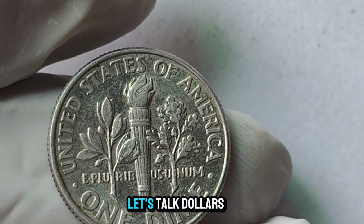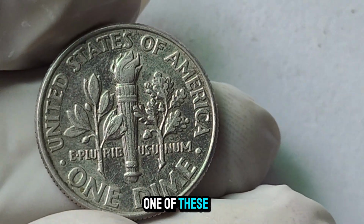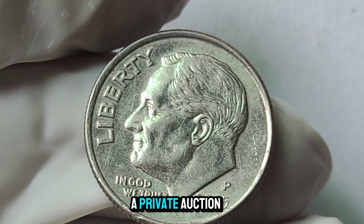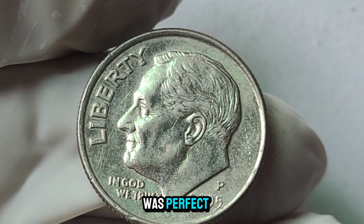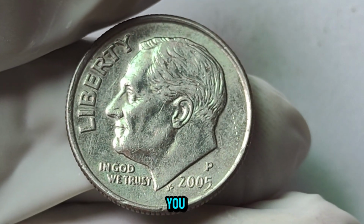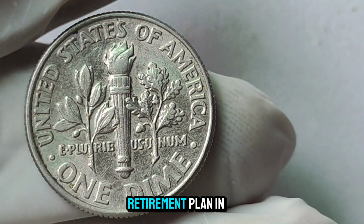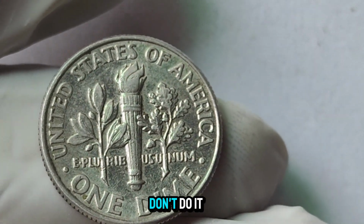We're almost there. Let's talk dollars. Real dollars. In 2023, one of these 2005 P Roosevelt dimes in MS68 FT condition sold for over $205,000 at a private auction. Not because it was made of gold, but because it was perfect, rare, and beautifully flawed in all the right ways. So what does this mean for you? It means that your ordinary coins, the ones in that old coffee can or change tray, might be your retirement plan in disguise. And if you're thinking of selling your coins, don't do it blindly.